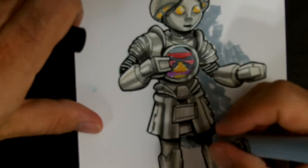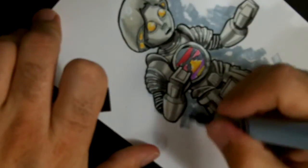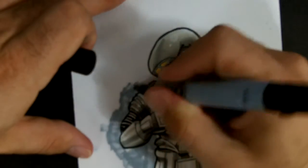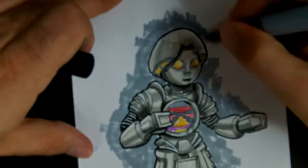But anyway, this is going to be my submission for the Artcaster's Robot Challenge, along with some other ones. These are just quick sketches. They're just for fun and everything.